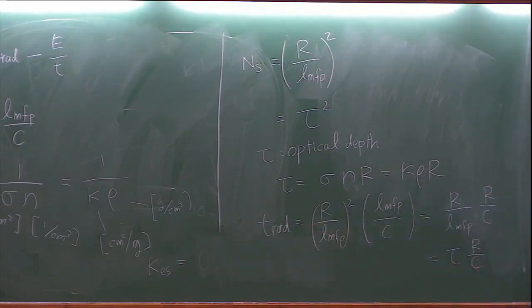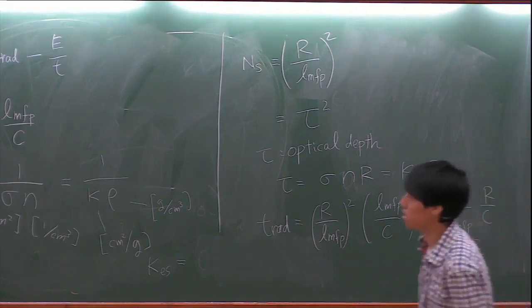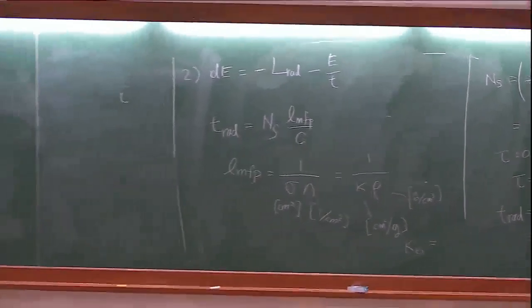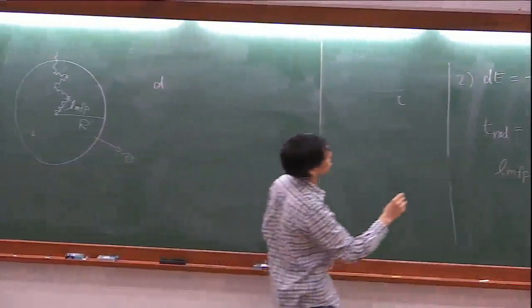So the photon in this dense material takes, this is just the light crossing time of this expanding gas. If there is no scattering, the photon just escapes with this time r over c, but it takes extra time because of the scattering, which is tau. So in this limit that the photon scattered many times, this is dt.